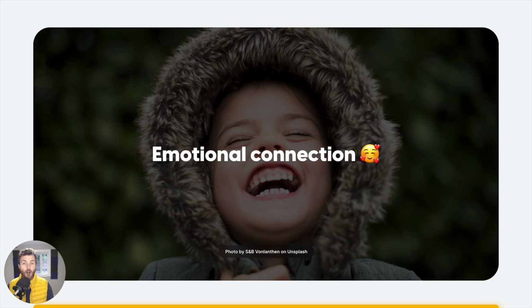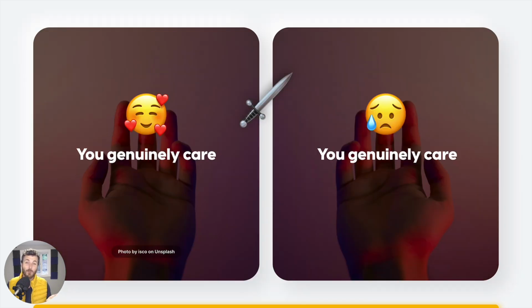Yet, while we all want a career that provides meaning and purpose, the emotional connection of a graphic designer to their work can be a double-edged sword. On the one hand, it's what makes you great at your job. You genuinely care about your work. But at the same time, it might be what's driving you away from graphic design.